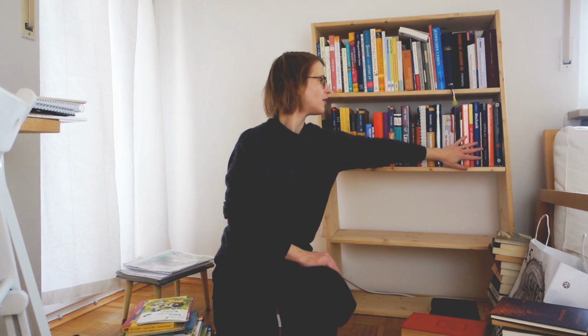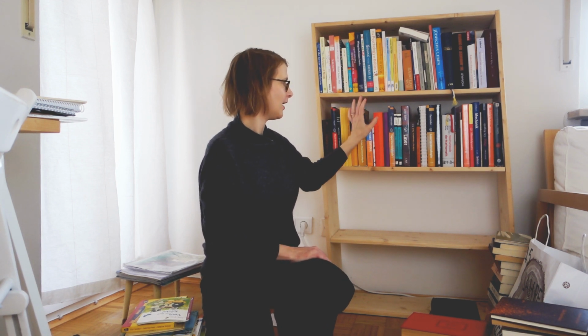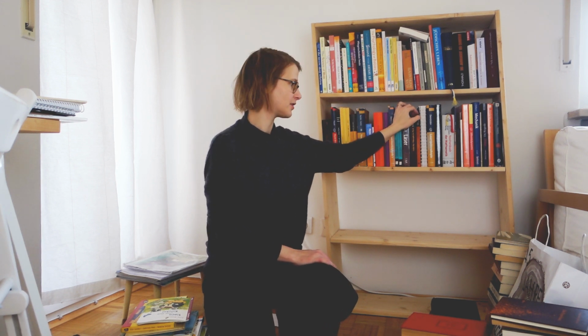These books are all from my studies, from when I studied physics, and I kind of need all of these books. They are so going to stay. I also like to look at these books. I like to have them in my bookshelf.